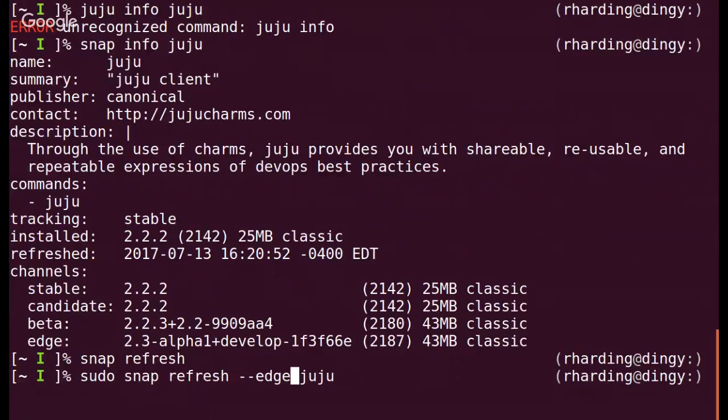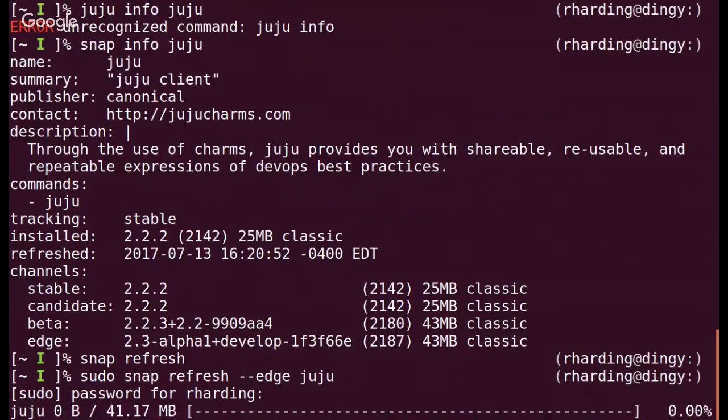If you're living a little bit more on the edge, you know, you want to be a little beta, and then we have all the way on the edge, which is the edge channel. And the edge channel is actually automatically built after code lands in trunk of Juju and allows you to keep really up to date. Now, again, this is a classic snap, so I have to use sudo because it's going to put some stuff in some paths that my user doesn't have access to. And we have to go and get that snap and install it.